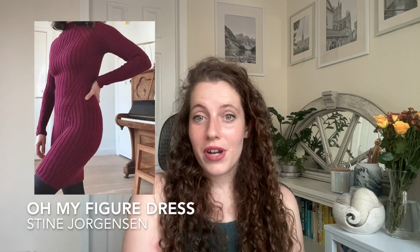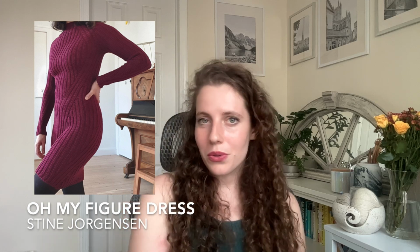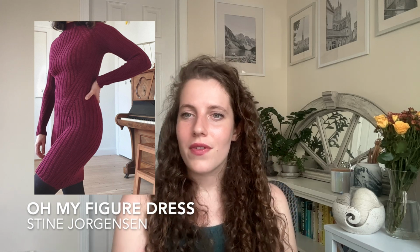I also want to talk about the Oh My Figure dress by Stein Jorgensen. This dress looks so cool, and I love that on the Ravelry page there are several modifications described to make a shirt instead of a dress, to make different dress lengths, different sleeve lengths. So that is really cool.